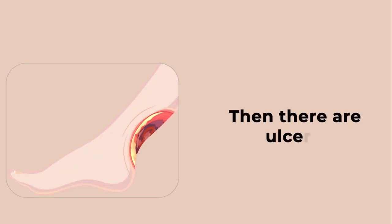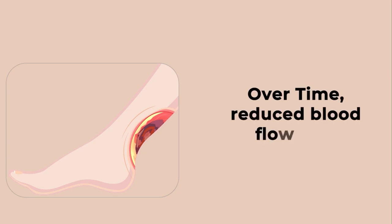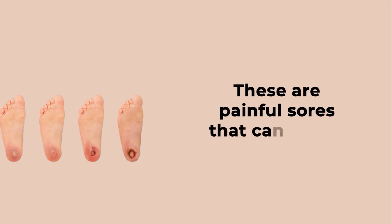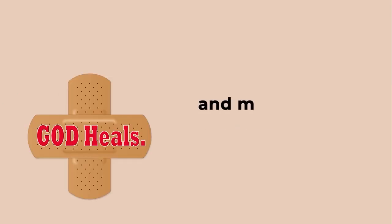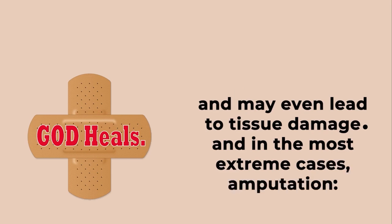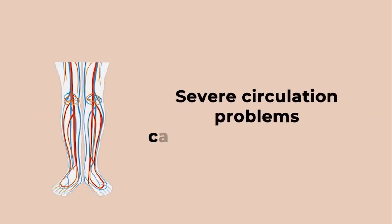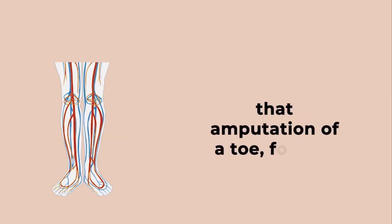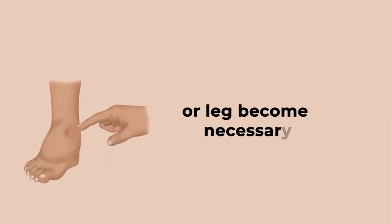Then there are ulcers. Over time, reduced blood flow can make your skin break down and form ulcers. These are painful sores that can take a long time to heal and may even lead to tissue damage. And in the most extreme cases, amputation. Severe circulation problems can lead to such serious complications that amputation of a toe, foot, or leg becomes necessary.